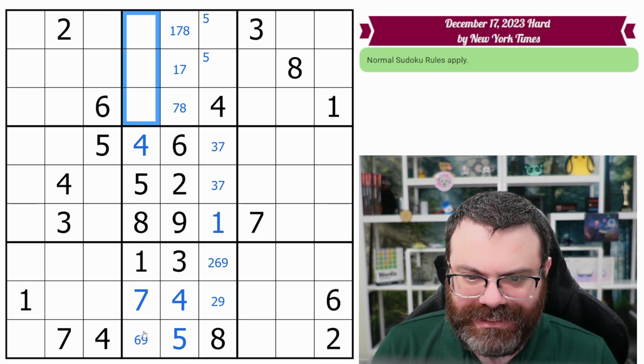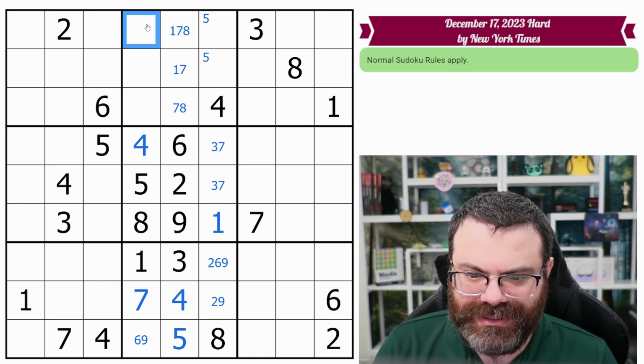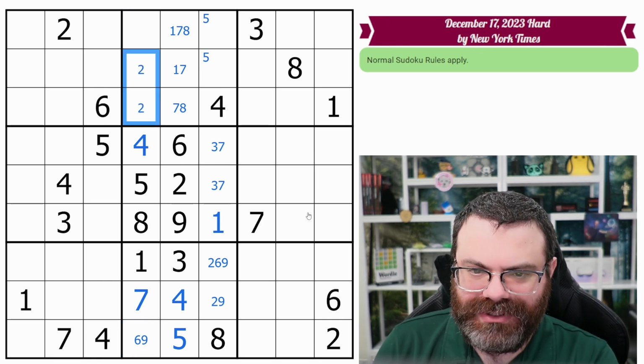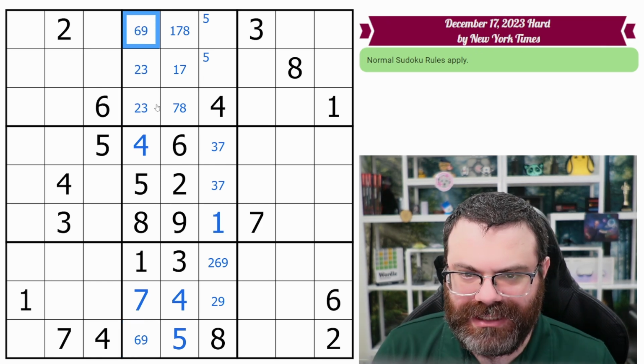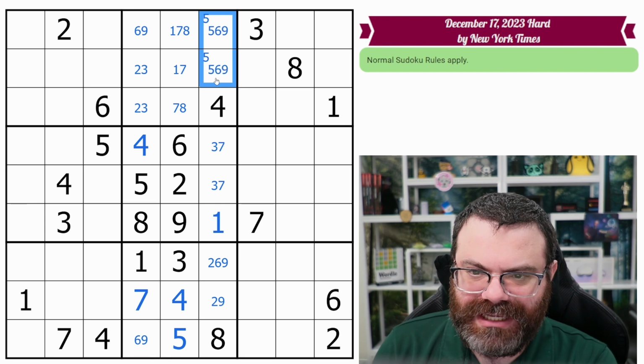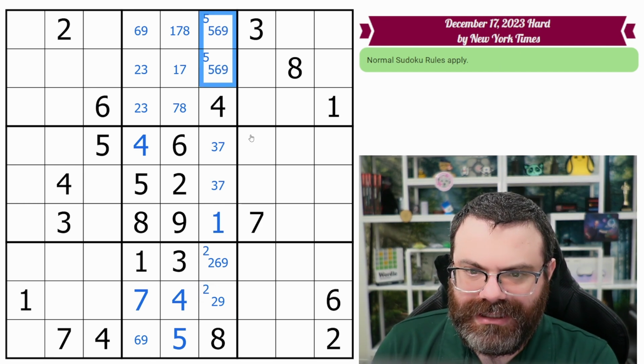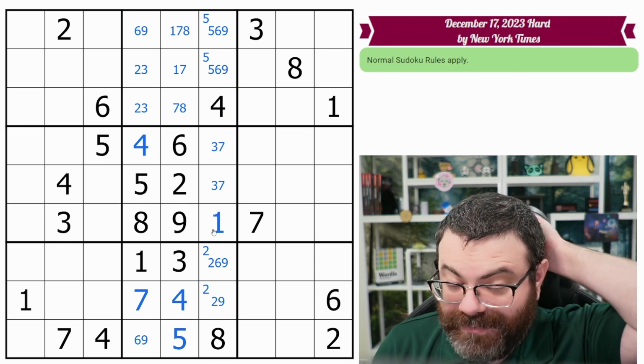What does this column need? It needs 2, 3, 6, 9. Well, this can't be 2 or 3, and this can't be 2 or 3. So 2 and 3 in this column go here, and then this is the 6, 9 to go with this 6, 9. All right. So this is 5, 6, 9 because it can't be 2 or 3. So the 2 is down here. Yep. Okay, I think that's all we're getting out of this stack, but that's quite a bit.